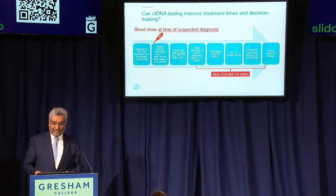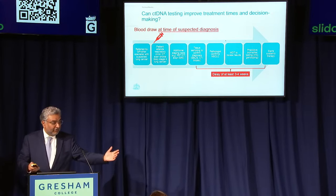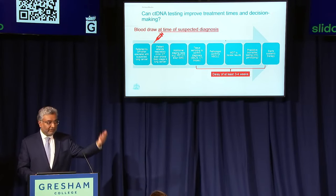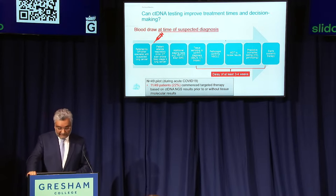So when COVID hit, COVID was bad for many, many different things, but COVID was good because actually we implemented this because we couldn't do any biopsies. It was all shut down. We couldn't do anything because it was a COVID-generating procedure. So we did a small pilot test. We tested 49 patients, and we were actually able to start one-fifth of these patients on their targeted therapy before or at the same time as we knew that they had cancer.